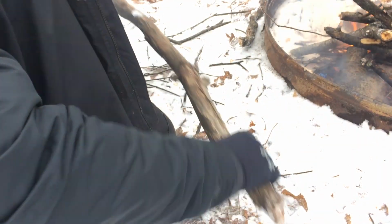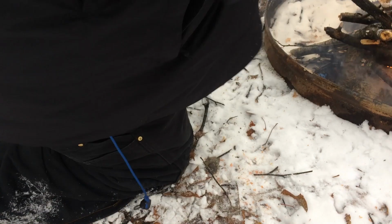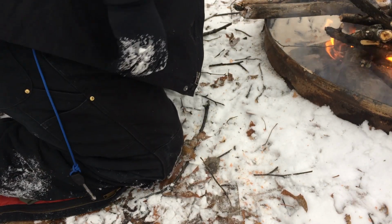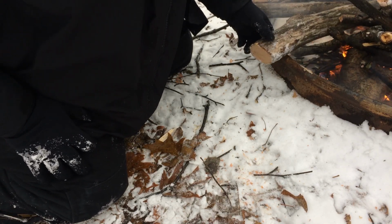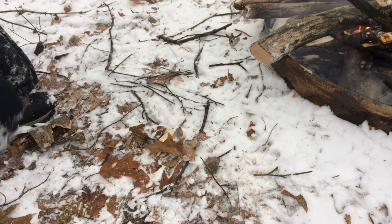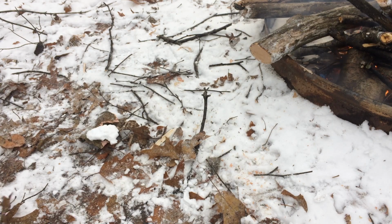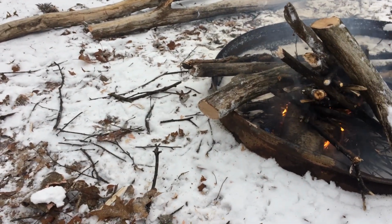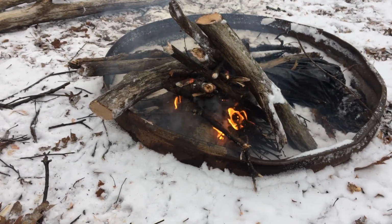Plate. I haven't had breakfast yet. I just need this to be big enough to put my breakfast. There we go.